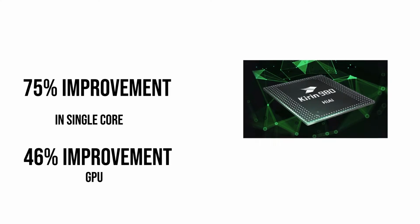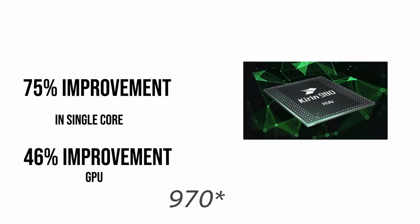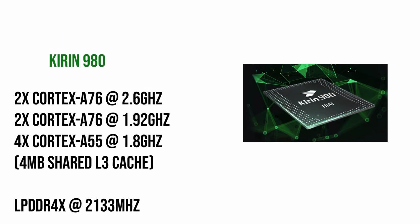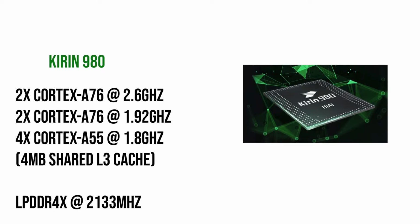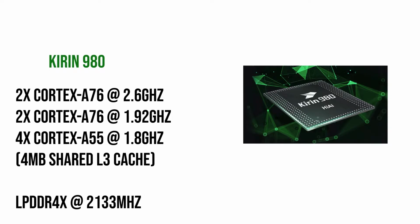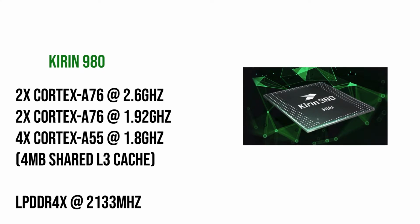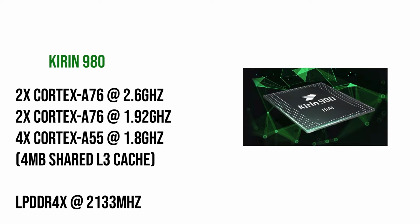And this comparison is between the Kirin 970, or the previous chip I would say, and the Kirin 980. So there we have some more specs about it. The Kirin 980 has 8 cores, and there is some different architecture over here. All the 8 cores are divided into 3 parts instead of 2 parts. Two cores are Cortex A76, not A75. This is the new architecture, and this is A76 at 2.6 GHz, 1.9 GHz, and A55 at 1.8 GHz, and it has 4 MB shared L3 cache, whereas on the Snapdragon 845 we had 2 MB, and the RAM is LPDDR4X, which is 2133 MHz.